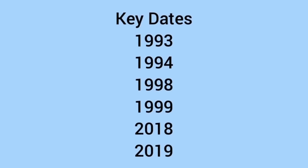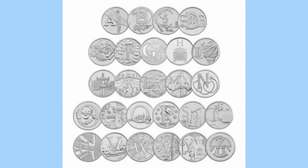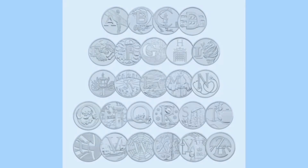Now then, let's do a recap of things to look out for in your 10p pieces. The key dates to look for in a 10p are 1993, 1994, 1998, 1999, 2018, and 2019. As well as key dates, look out for key designs, being all 26 of the alphabet letters. All of these letters will sell for much more than 10p. And finally, of course, as always with all coins, look out for the errors.